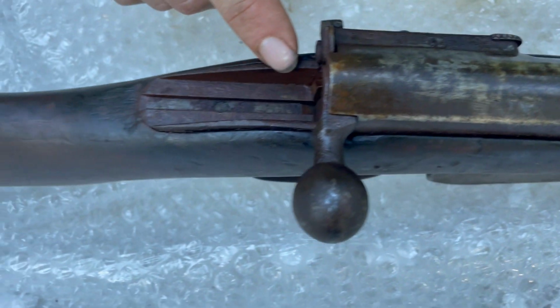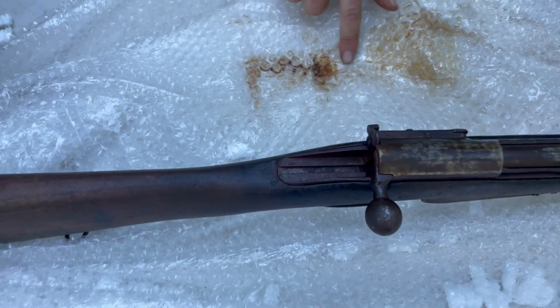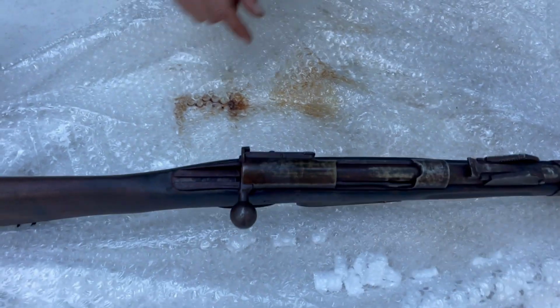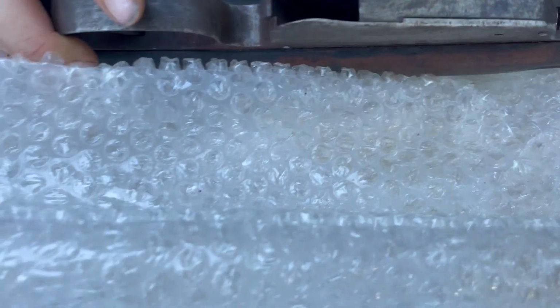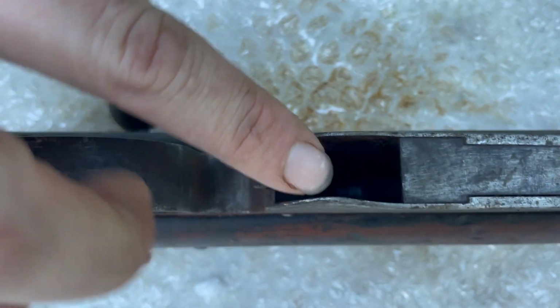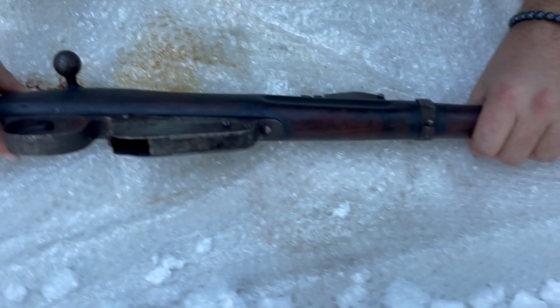Yeah, it's got pretty good rust in the back. They oiled it before they shipped this one. You can see it right here. They knew how rusty this was before they put it in the bubble wrap, and they oiled it. Yeah, you got the typical scratches where somebody scratched the hell out of it before they put it in storage. A little bit bent magazine. Gonna have to hammer that out. But that's okay. We're restoring all these guns.